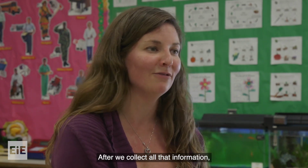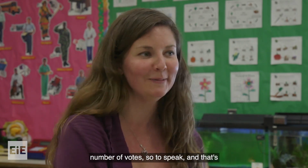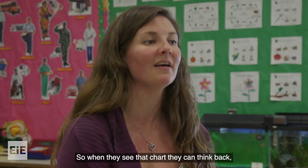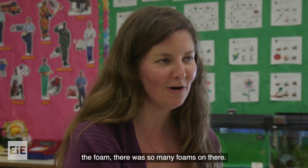After we collect all that information, we then move to the chart. So we tape only the ones that have the highest number of votes, so to speak, and that way that's going to be their reference. So when they see that chart, they can think back, oh yeah, that graph, I remember the screen was really high, the foam, there was so many foams on there.